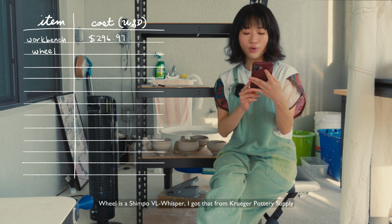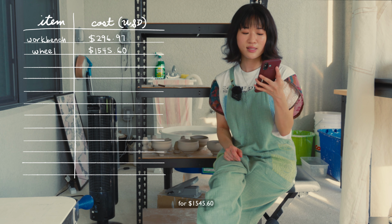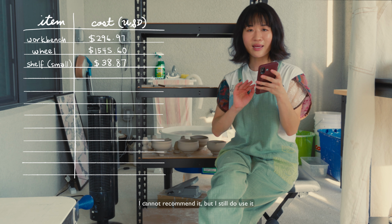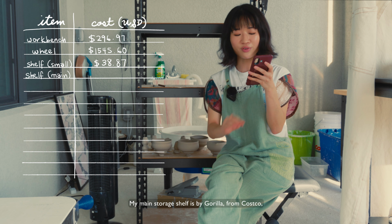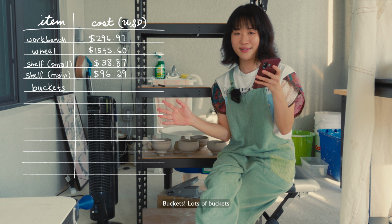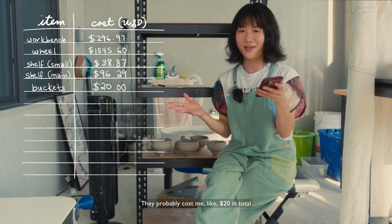Wheel is a Shimpo VL Whisper. I got that from Kruger Pottery Supply for $1,545.60. The small shelf was $38.87 from Amazon. I cannot recommend it, but I still do use it. My main storage shelf is by Gorilla from Costco. Cost me $96.29. Buckets, lots of buckets, both Home Depot and Costco. They probably cost me like $20 in total.